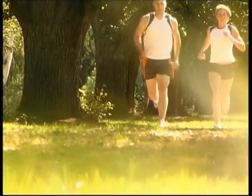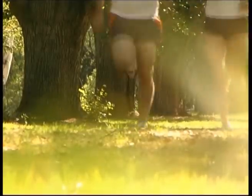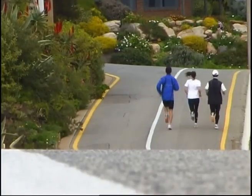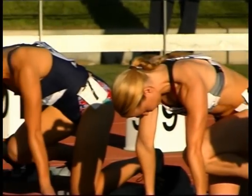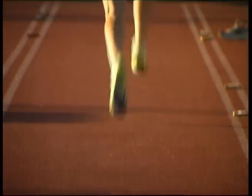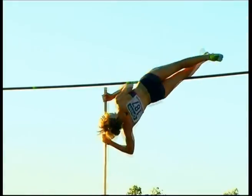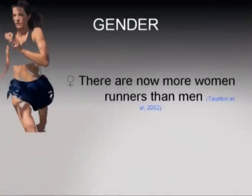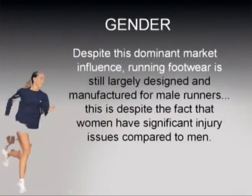We are drawing ever closer to the concept of individual footwear prescription. Biomorphic fit technology, PHF, and windlass mechanics are all driving us forward towards true customization of athletic footwear. And one of the biggest challenges facing our industry is to recognize the differences in biomechanics and running styles between men and women, and to develop gender-based design protocols accordingly.